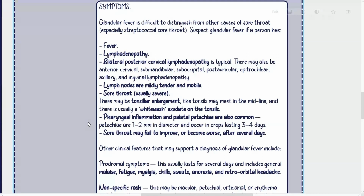Glandular fever is difficult to distinguish from other causes of sore throat, especially streptococcal sore throat. Suspect glandular fever if a person has fever and lymphadenopathy. Bilateral posterior cervical lymphadenopathy is typical. There may also be anterior cervical, submandibular, suboccipital, postauricular, epitrochlear, axillary, and inguinal lymphadenopathy. Lymph nodes are mildly tender and mobile.